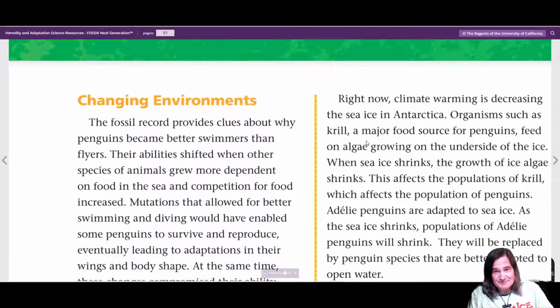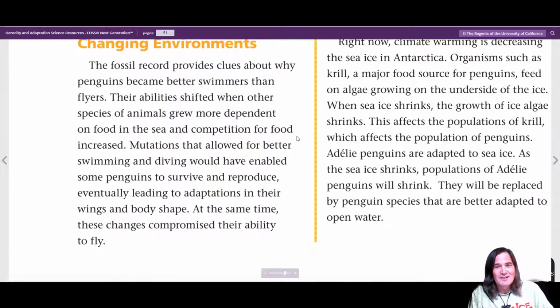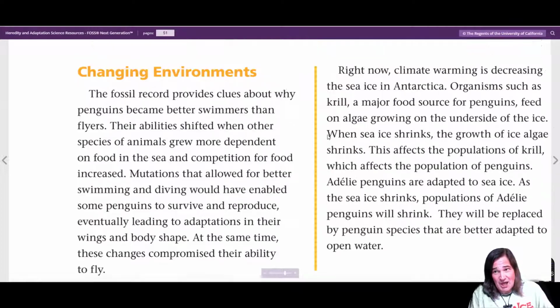Changing environments. The fossil record provides clues about why penguins became better swimmers than flyers. Their abilities shifted when other species of animals grew more dependent on food in the sea and competition for food increased. Mutations that allowed for better swimming and diving would have enabled some penguins to survive and reproduce, eventually leading to adaptations in their wings and body shape. At the same time, these changes compromised their ability to fly.